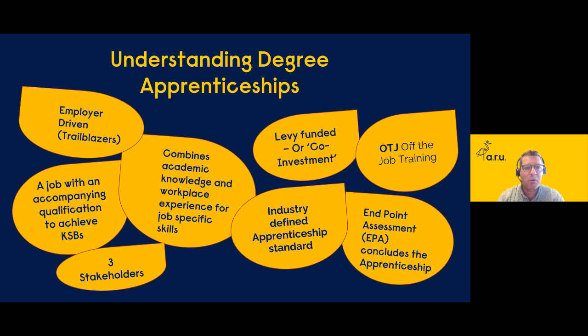They'll bring together the employers from those sectors and they'll say, okay, well, how would you recognise a qualified optical dispenser or hearing aid dispenser according to the knowledge, skills and behaviours that that person was able to evidence? And you can see on the slide there, it says a job with a company and qualification to achieve KSBs. KSBs is a shorthand acronym for knowledge, skills and behaviours. So everyone on that trailblazer group essentially gets their job descriptions out and says, well, this is what we think a hearing aid dispenser looks like and can do and how they would perform in the workplace. And out of that negotiation comes an apprenticeship standard, an industry-defined apprenticeship standard.